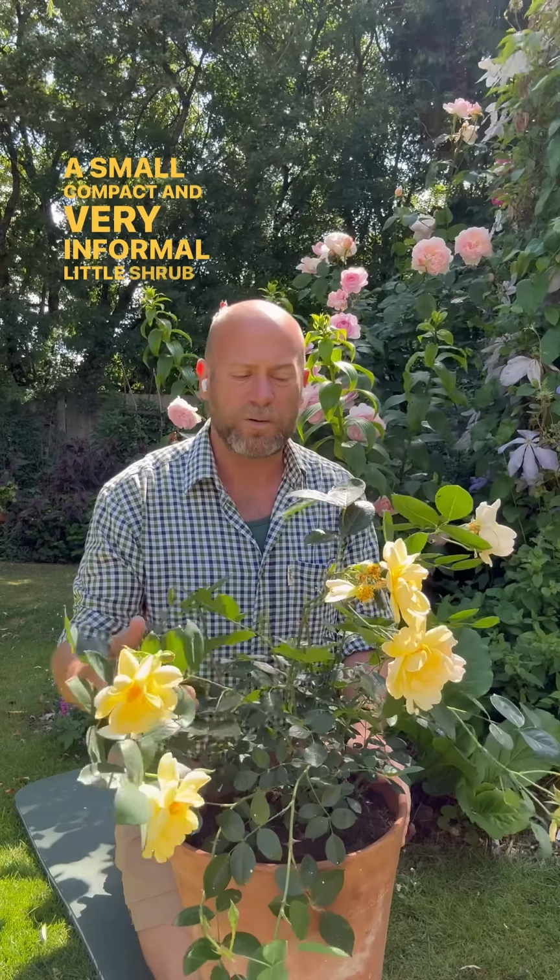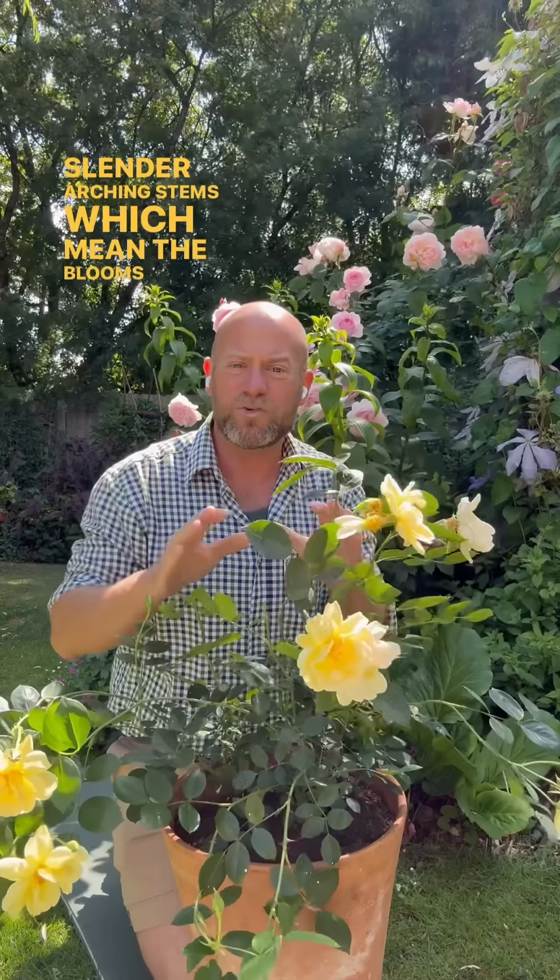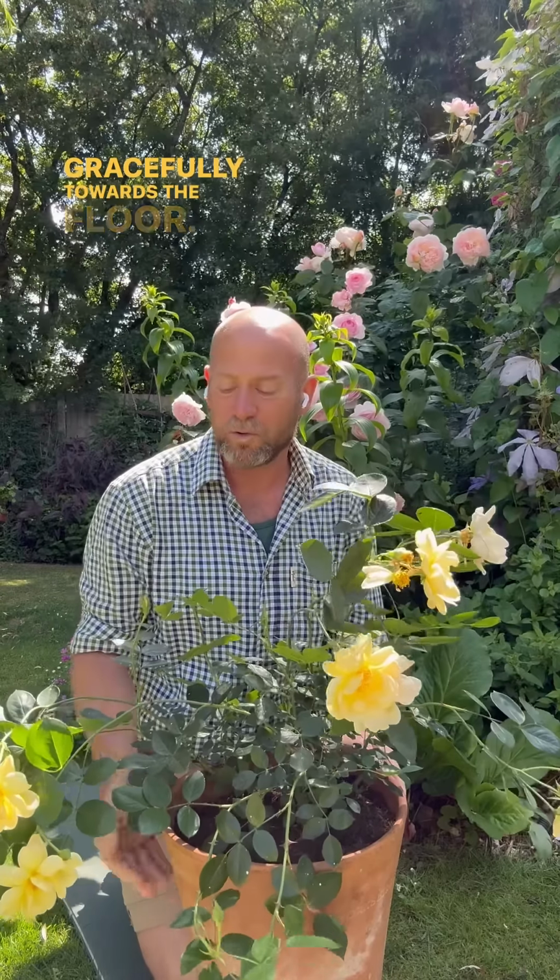A small, compact and very informal little shrub rose with very slender, arching stems which mean the blooms nod very gracefully towards the floor. This one's really useful for adding that sense of movement and whimsy to a cottage garden style where it's going to billow around beautifully in the wind.